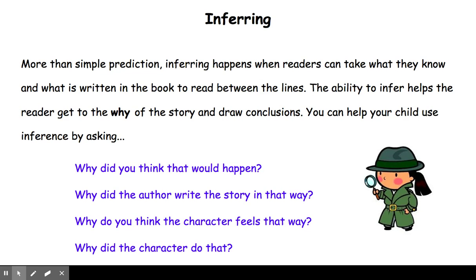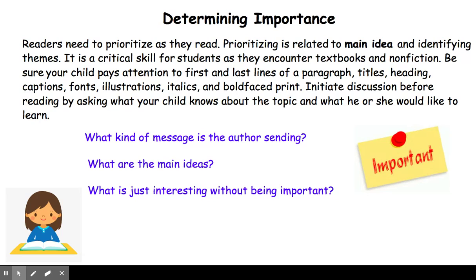The next is inferring. Making a simple prediction and inferring what's happening, we sometimes call this reading between the lines. This is again that higher level thinking. Basically, a child will use what information they know already, their background knowledge, and then read the words on the page and draw their own conclusions based off of the two. Again, in blue, you might see some sample questions like, why did the character do that? These are real thinking questions.